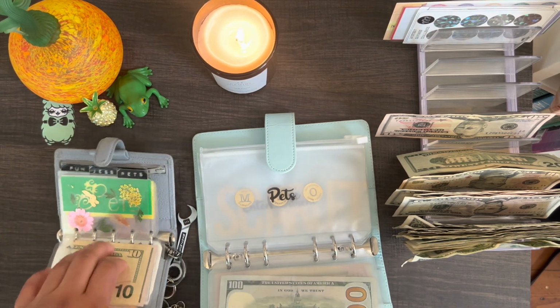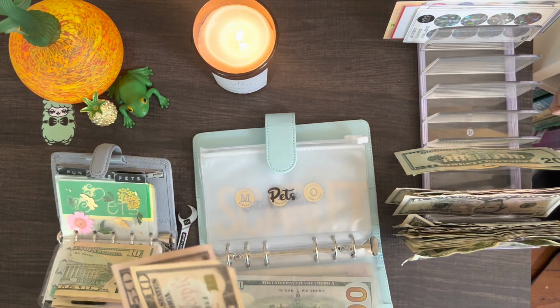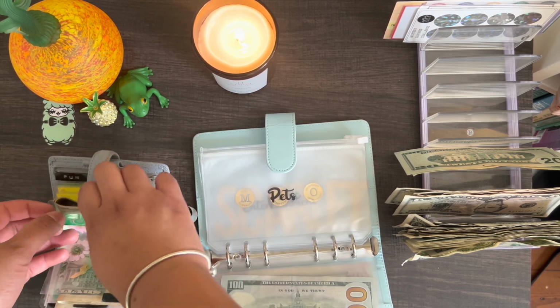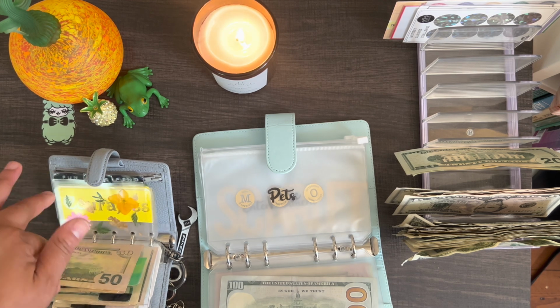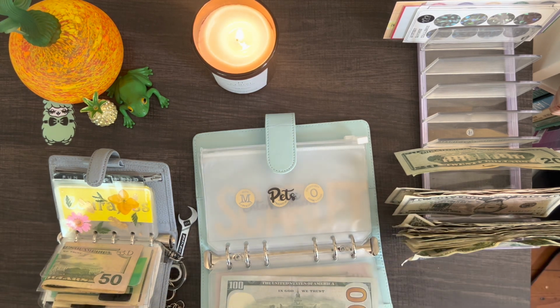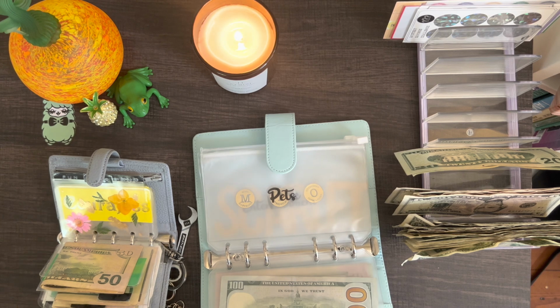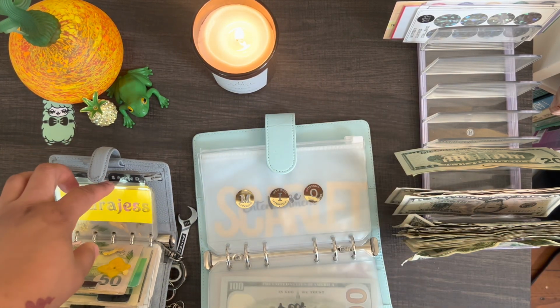Pets is getting 60 as well, and that is all going in this week. Nothing for next week, only because they still have food. They won't need food until next week. So I'm just putting it here anyway, so I can just buy it and that'll last. Basically, the food will last me 2 weeks. I'm just gonna buy the next 2 weeks' worth of food today, and then we're good on everything else. So we don't need anything else for pets. I'm not getting anything today.